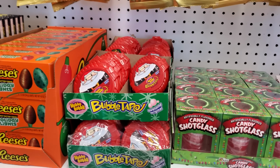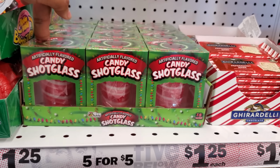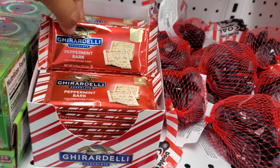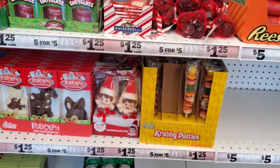Oh, grape? No grape. They have candy shot glasses. It says $1.25 each or 5 for 5. But these are both original. Okay, cool. Ghirardelli peppermint and bark. You have a bag of coal. Of course, Krabby Patties.